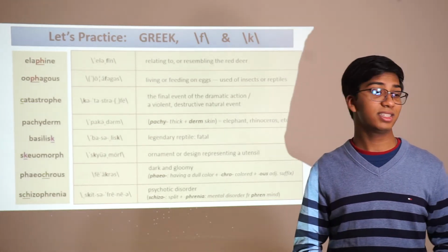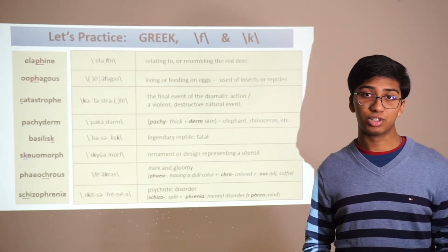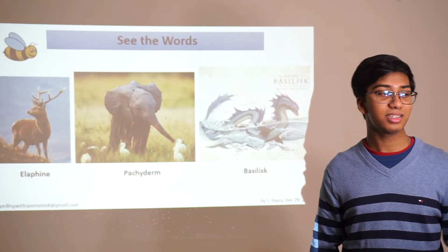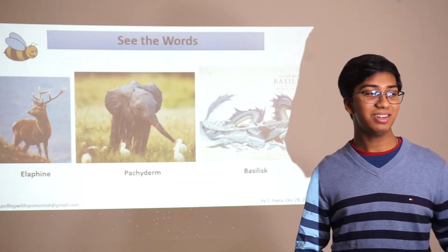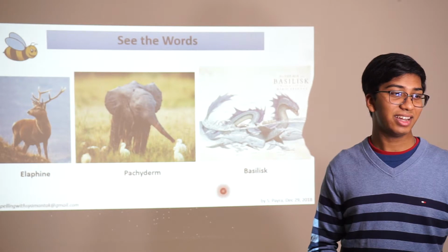Schizophrenia is spelled like this. It comes from the root schizo, meaning split, and then phrenia, a mental disorder, from the root phren, meaning mind. To help you visualize some of these, elephine, resembling the red deer, you have a red deer on the left here. A pachyderm is a really cute baby elephant, with a basilisk on the right side.